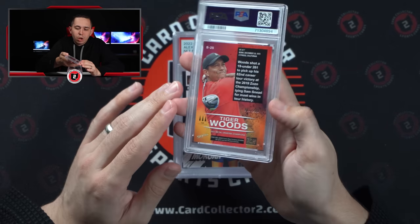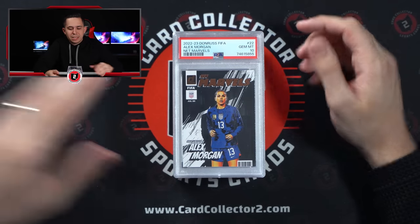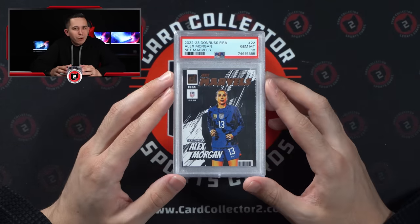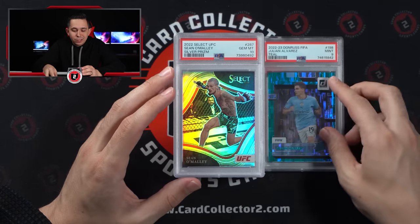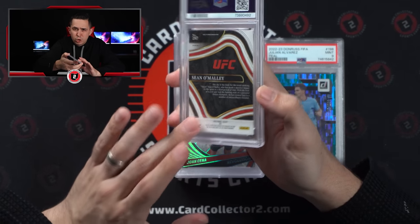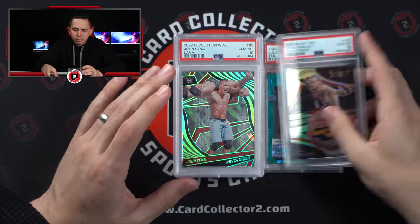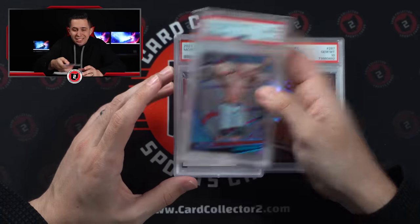Tiger Woods out of 100. Star Rubies. Kind of cool. I'll probably keep that for the PC. Alex Morgan, net Marvels 10, just in time for the Ladies World Cup. Alvarez 9. Sean O'Malley. I think this is actually a low pop. I think this actually has a pretty strong comp on it. When we were looking. Lava, John Cena, numbered out of 10, PSA 10.